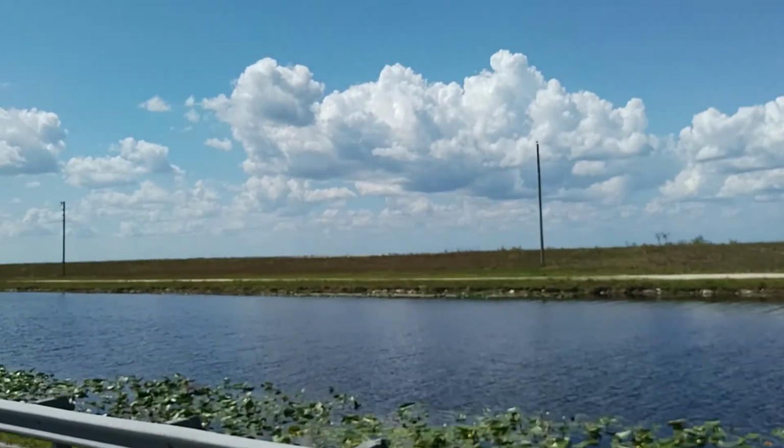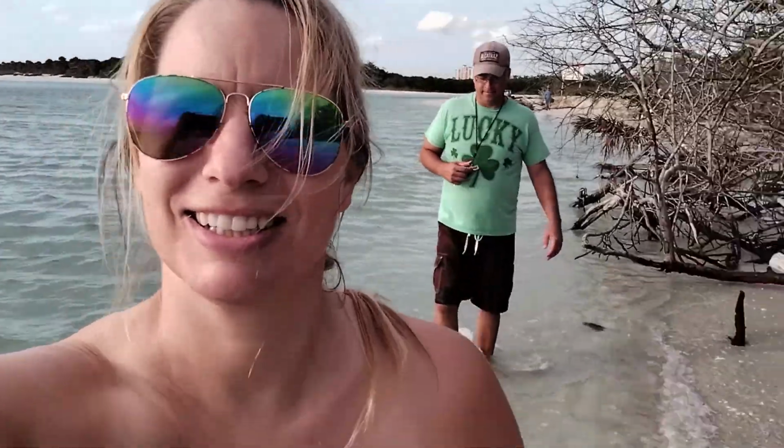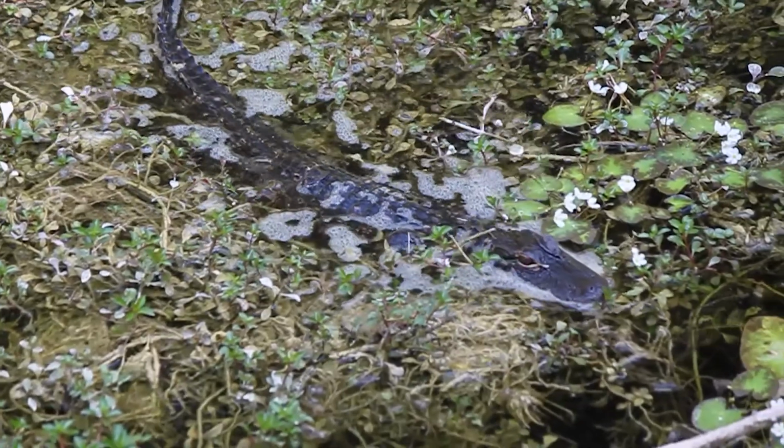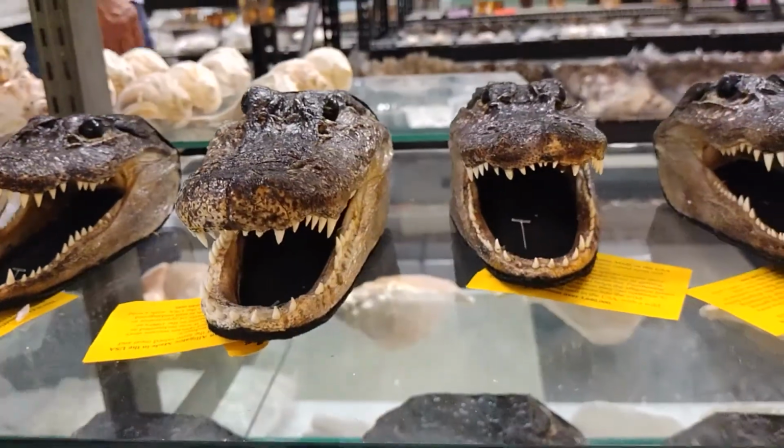We started this trip heading through the Everglades on the Tamiami Trail and are making our way up the coast, checking out some amazing state parks, wildlife, and whatever other interesting spots we find, all on the lowest budget possible.